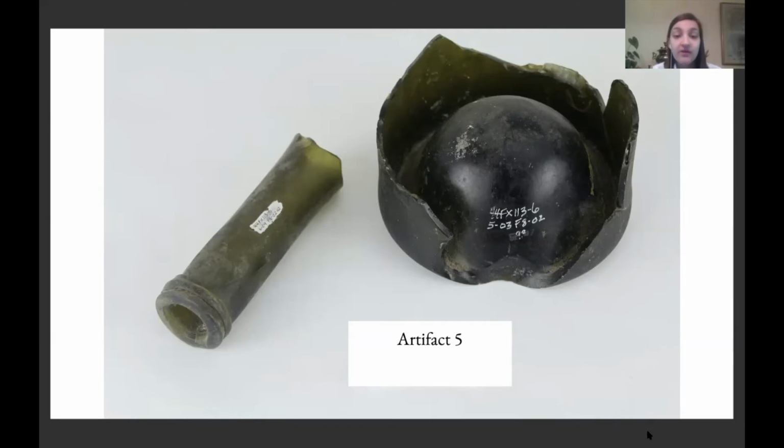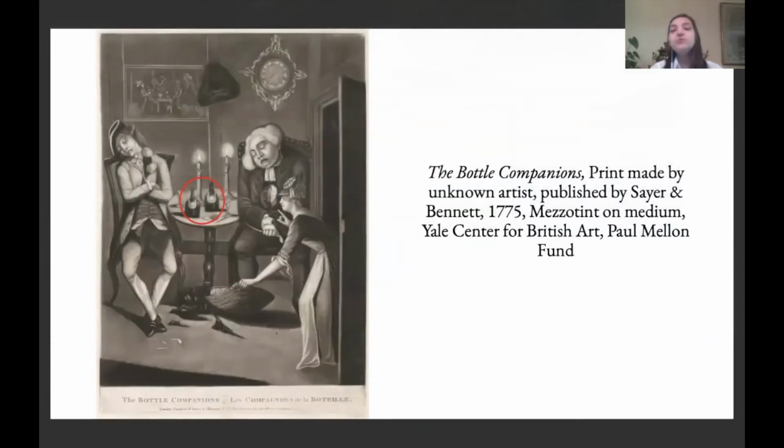So if we examine these artifacts more closely, if you were able to see them in person, then you might be able to tell that these are both made out of glass. And glass containers like this would have been used over and over and over again until they broke. So let's take a quick look at a painting where you can see objects like this.